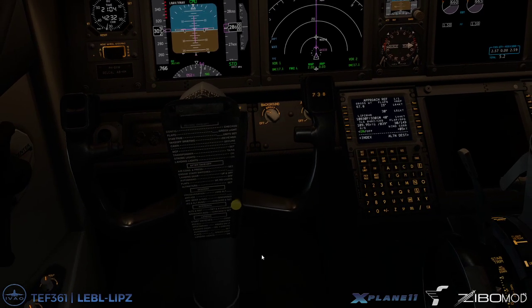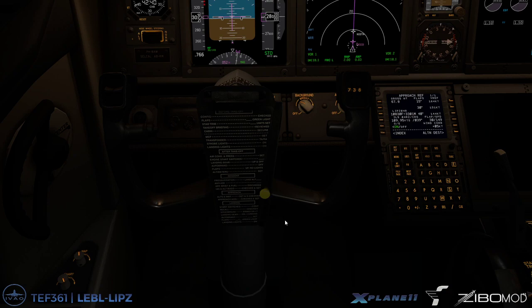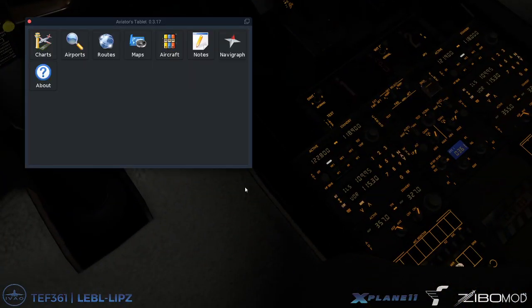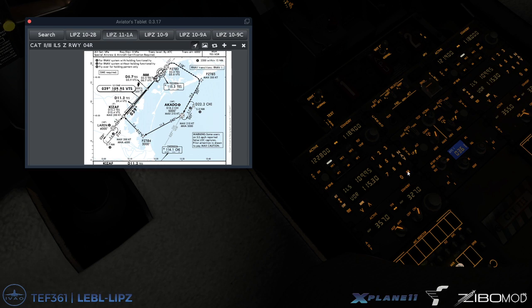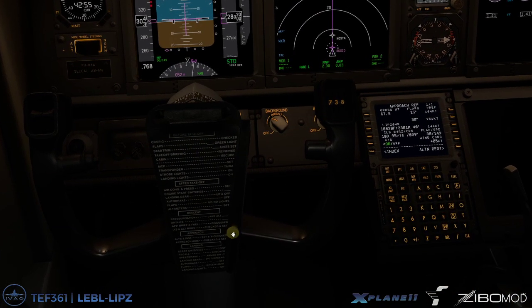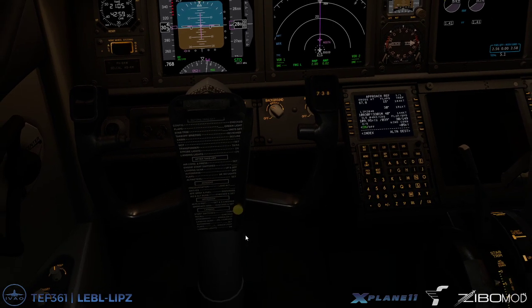Approach checklist: altimeters set 1013, 1013. Can you also set your approach now? Instruments cross-checked 039, 039, and live frequency 109.95, 109.95 is also set. That's correct. Approach ice is also checked and set. So, approach checklist is completed.